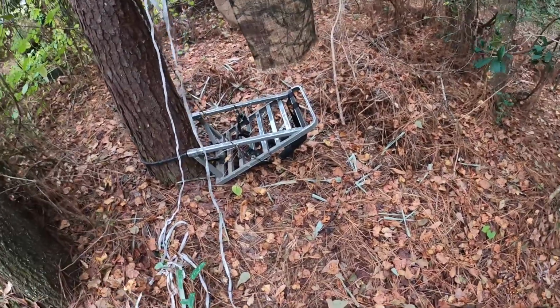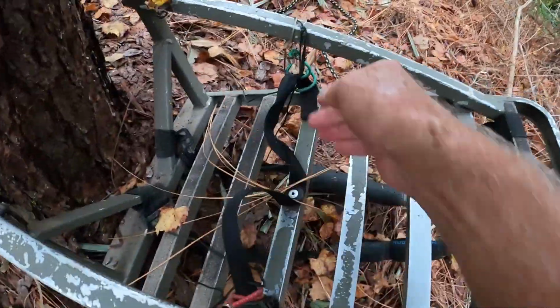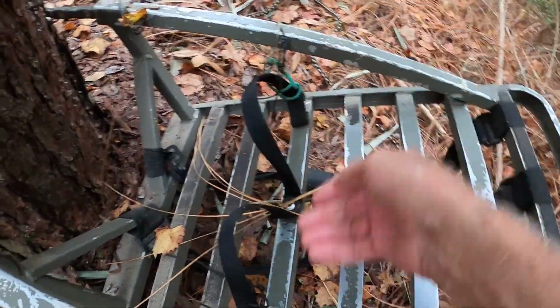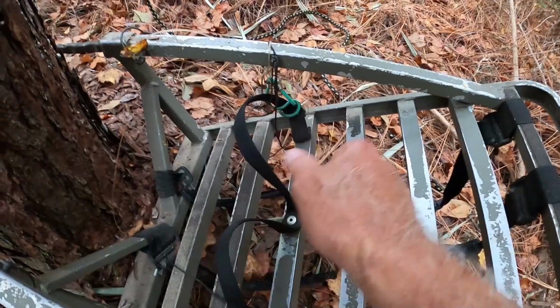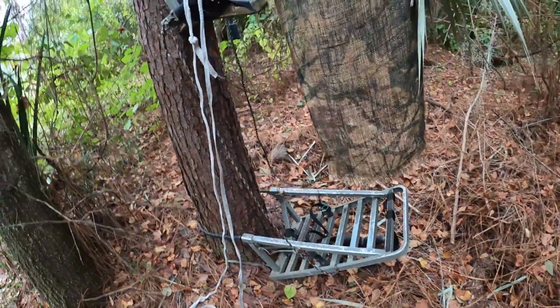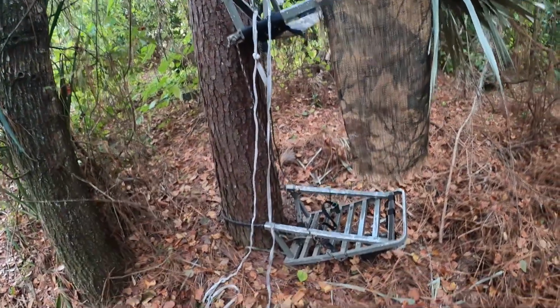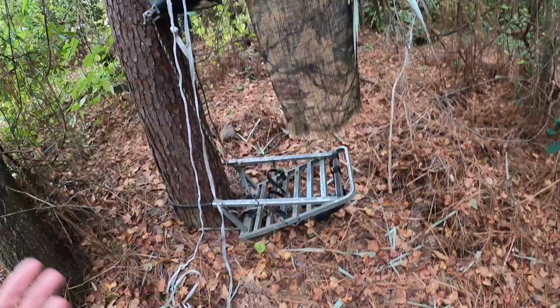Pretty nice stand. I mean, here's your foot. Here's where you stick your feet in. Here, as you're going up, this thing just ratchets its way on up. You need to practice with it before the season starts, so you're good at this. You're not fumbling around out there.